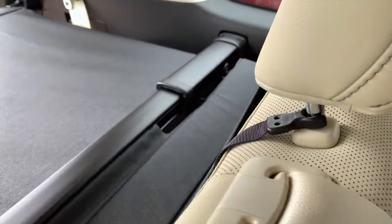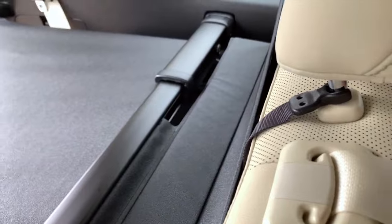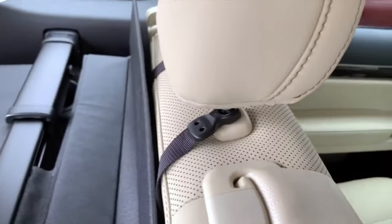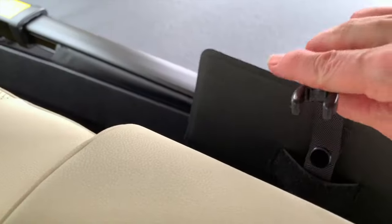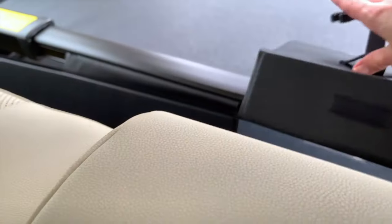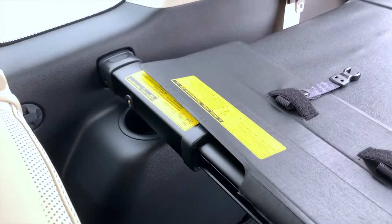So you'll notice that I am in the back seat because I'm short. So for me, it's a lot easier to do this from the second row. The middle one also has a clip. What you'll need to do is raise the headrest just enough so that you can see that center post. Now let's just put the last section in place.